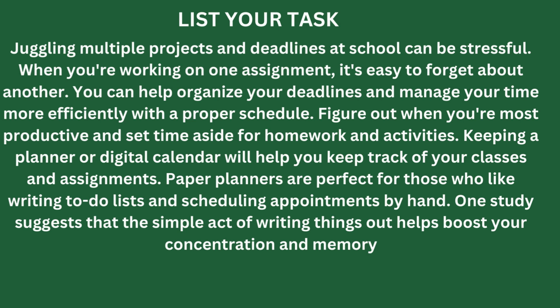Paper planners are perfect for those who like writing to-do lists and scheduling appointments by hand. One study suggests that the simple act of writing things out helps boost your concentration and memory.